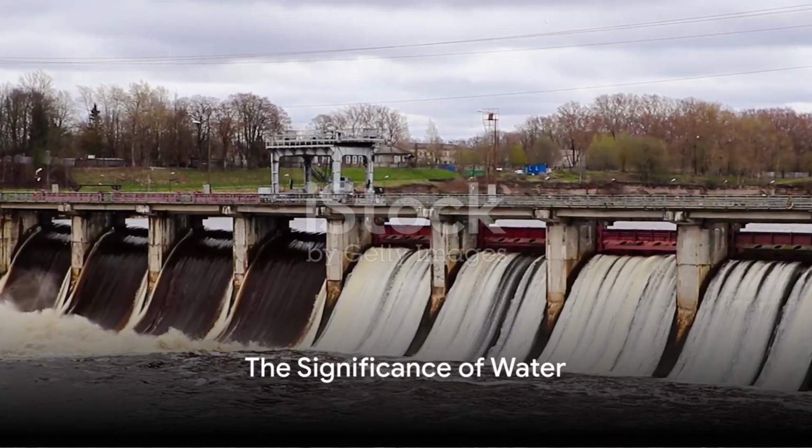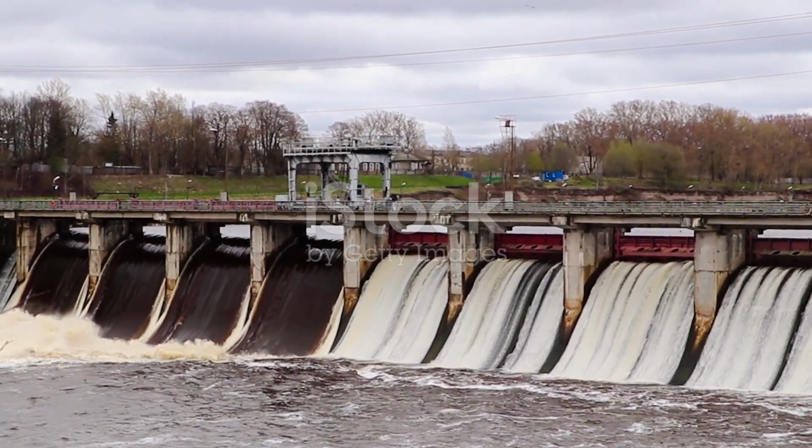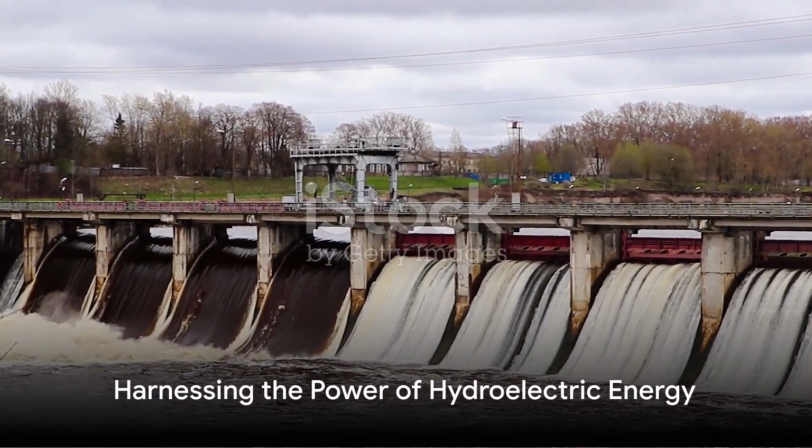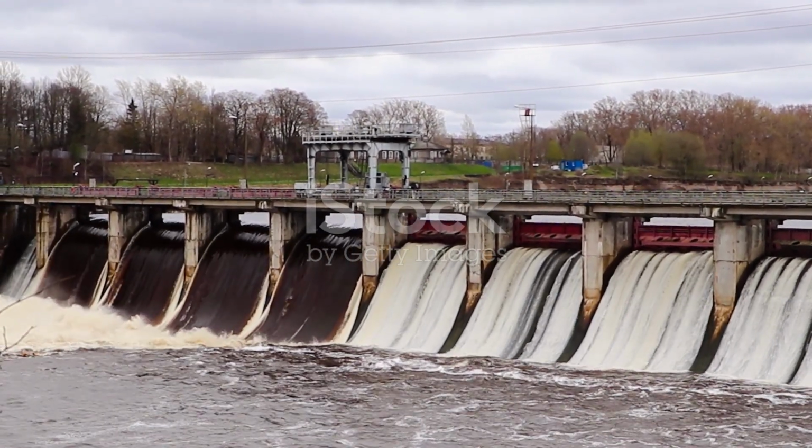So, let's not forget the significance of every water droplet. It's not just a source of life, but also a source of light and energy. Remember, every drop of water has the potential to light up the world. That's the power of hydroelectric energy.